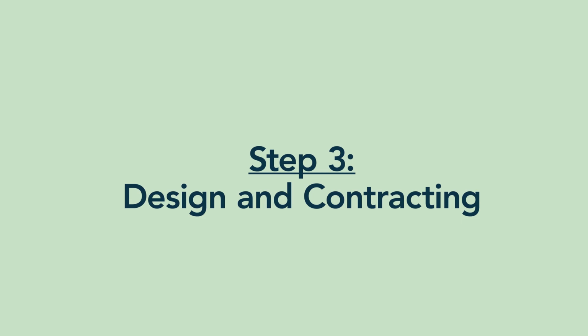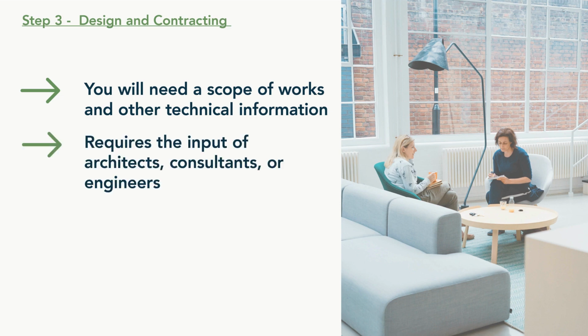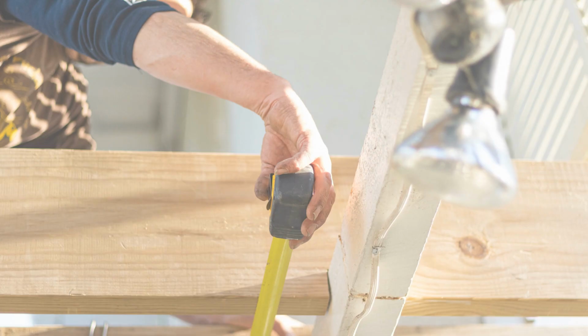Once you've decided upon your preferred choice of measures to be undertaken, this needs to be translated into a scope of works and other technical information to allow a contractor to price the works, just as they would for a typical construction or renovation project. Preparing the information may require the input of architects, consultants, or engineers, and sometimes contractors or suppliers with early advice. If following Route 3 and carrying out an extension or other building works at the same time, the retrofit task will get wrapped into the scope of works for the full build of your project. The most important thing at this stage is that those professionals advising you understand that your home needs to be considered as a whole system and that the approach to improvements needs to be holistic.